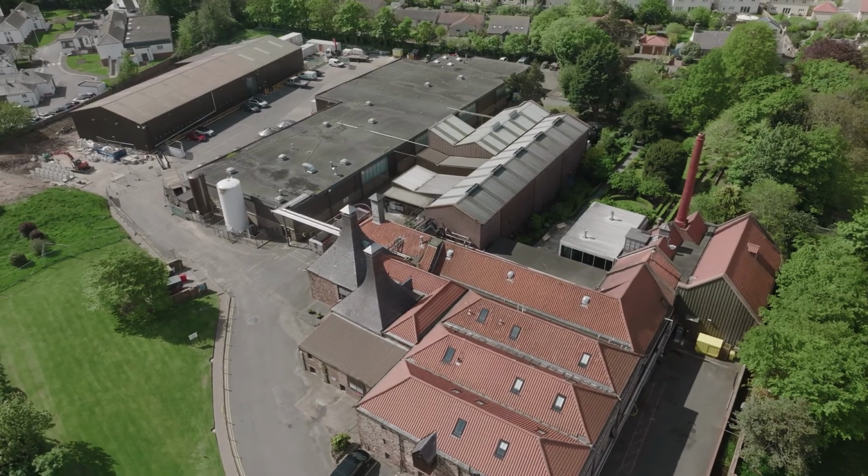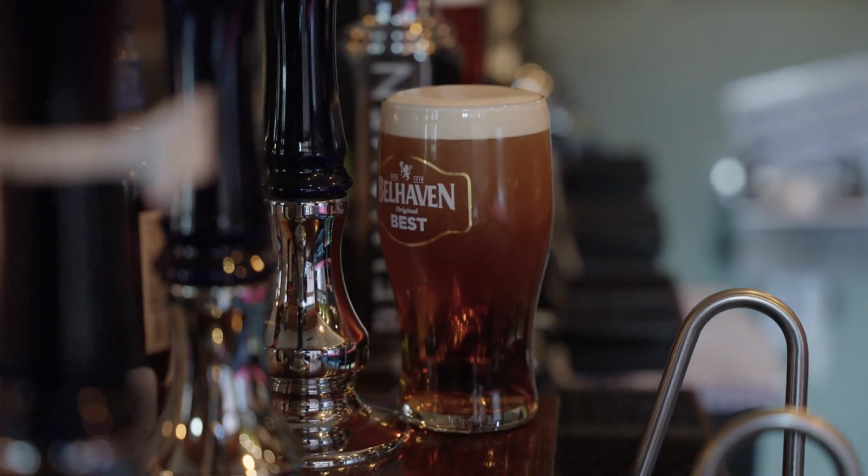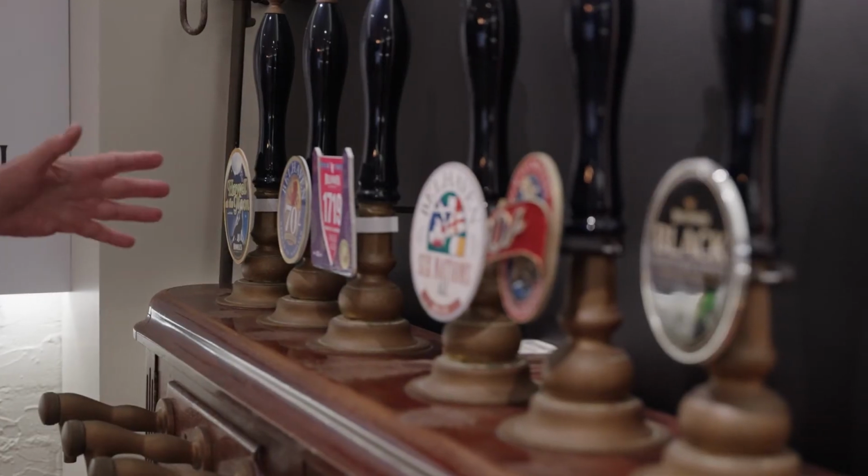I'm Stephen from Belhaven Brewery. We brew Scotland's number one ale, Belhaven Best. We also brew Scotland's number one stout, Belhaven Black. And we've just picked up some gold awards for our Discovery range, which are classic Scottish beers.